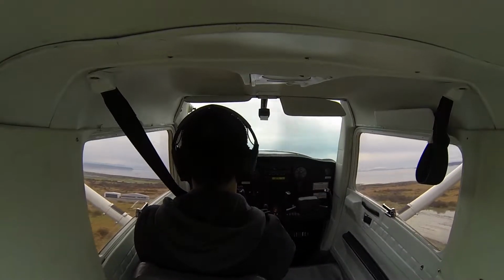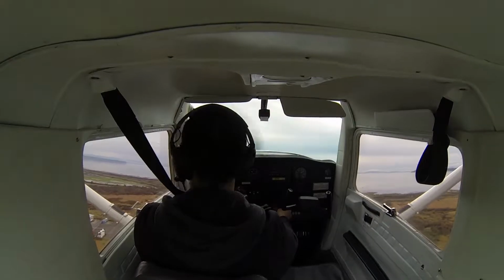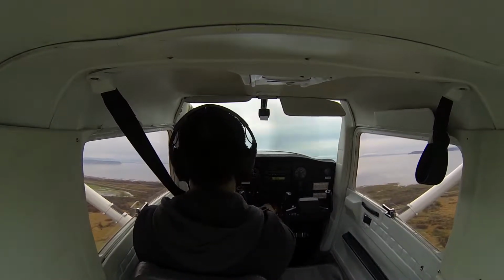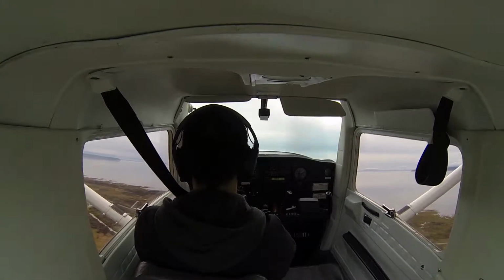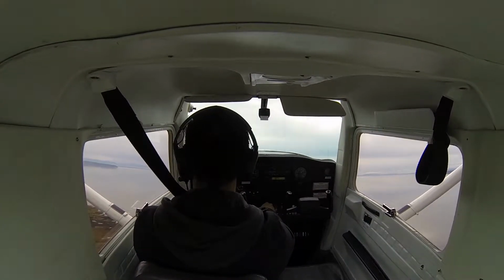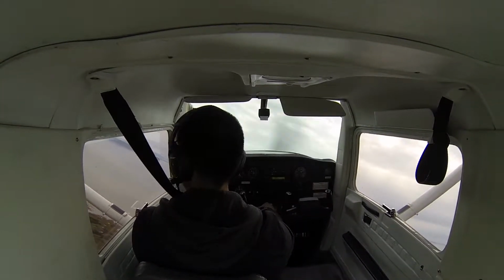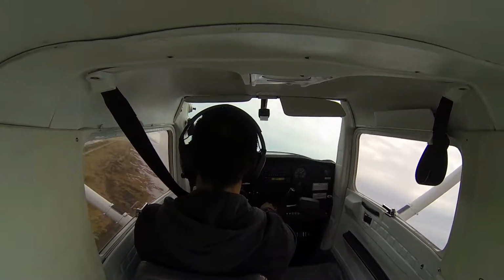Alpha Kilo Juliet Tower, line up runway 12. Line up 12, Alpha Kilo Juliet. Obstacle clear, 0 degrees flaps. Flaps retract. Approaching 400, making crosswind turn. Alpha Kilo Juliet, traffic ahead departing into the circuit, cleared takeoff, runway 12. Alpha Kilo Juliet.